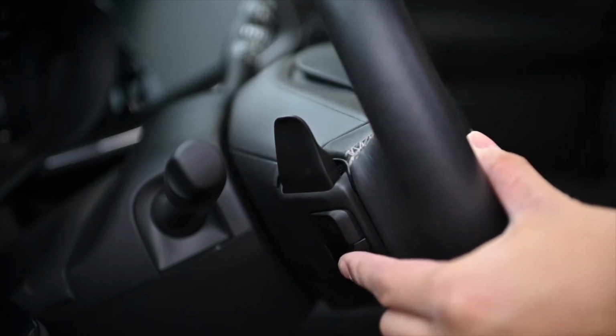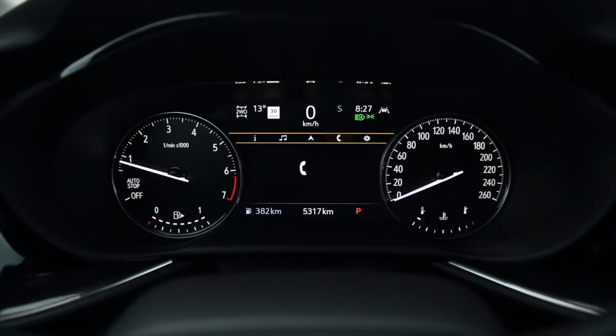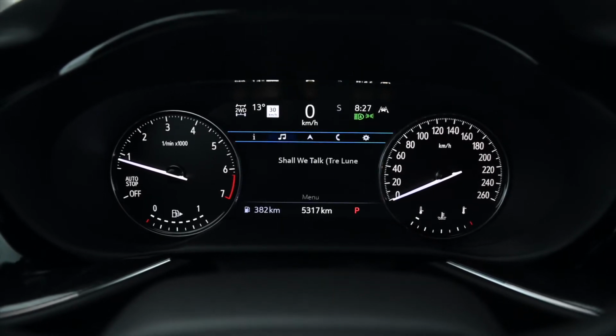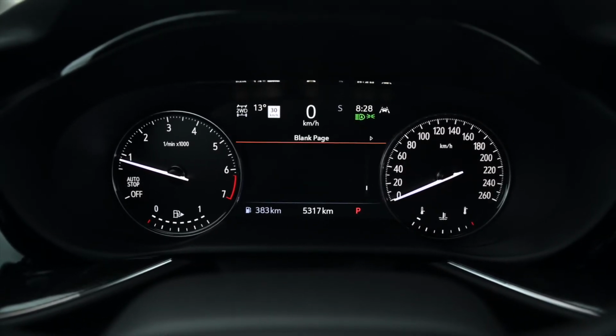It just worked. Behind that, I got a partial digital, partial analog cluster. Looks pretty traditional. Once again, typical GM affair, no problems. Nothing that stands out. It's not like a full digital display or anything like that. But I don't think it needs to be. The way that it is, it's completely fine.